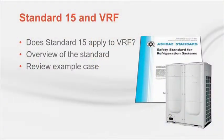The approach is to start at a high level by reviewing why Standard 15 is appropriate for VRF systems. Then review the structure of the standard, and finally examine the details using an example case. Okay, so why Standard 15?